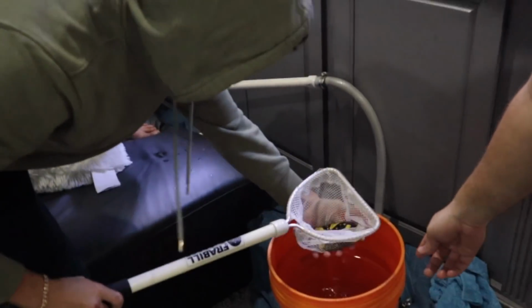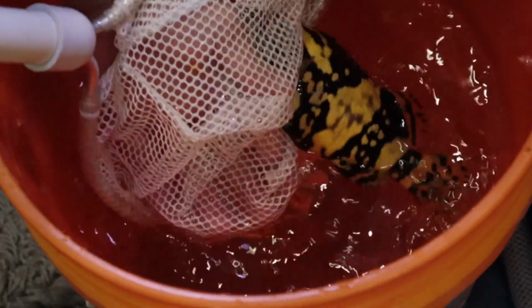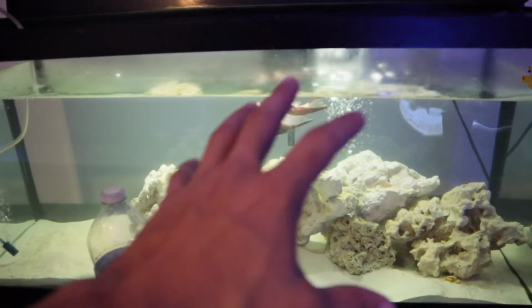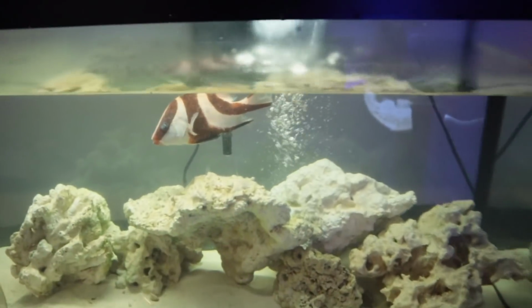Here you go. Look how pretty he is real quick. Insane. Little baby Bumblebee Grouper. Boom. Good job. And he goes. We are going to give this guy a couple minutes to acclimate. Then once he's done acclimating, he will be going into this tank. And this is going to be like a quarantine tank for both of these fish, just because they were both in the same tank. So we have to treat him.